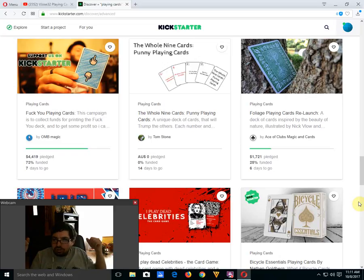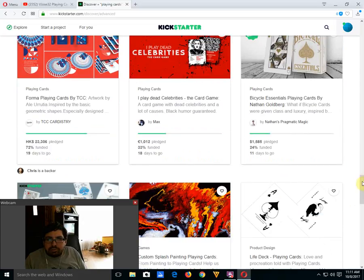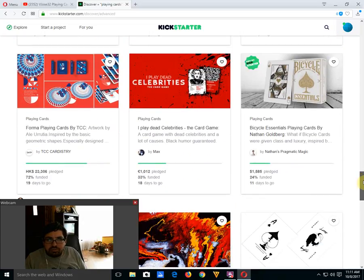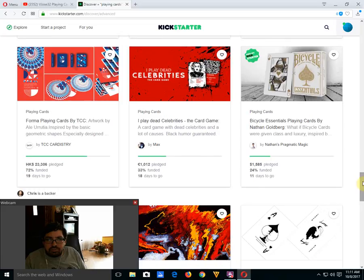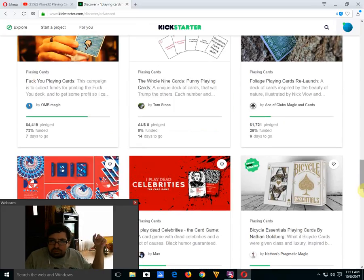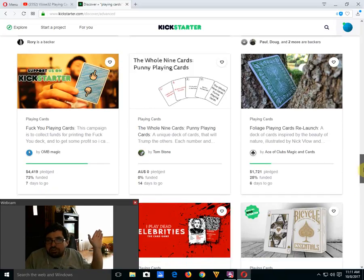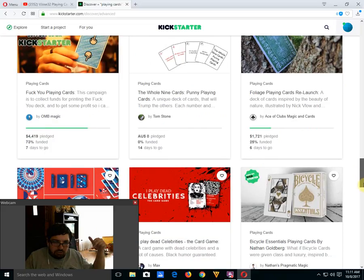Foliage playing cards relaunched by Ace of Clubs, Magic, and Cards. 25% funded, 6 days to go. Is not going to happen again. It's the type of deck that you could let USB-C produce and sell for $5 or $6, and it would work. But $12, $13, $15, whatever it is they're looking for on Kickstarter for a fairly standard deck is not going to work, as you can tell.